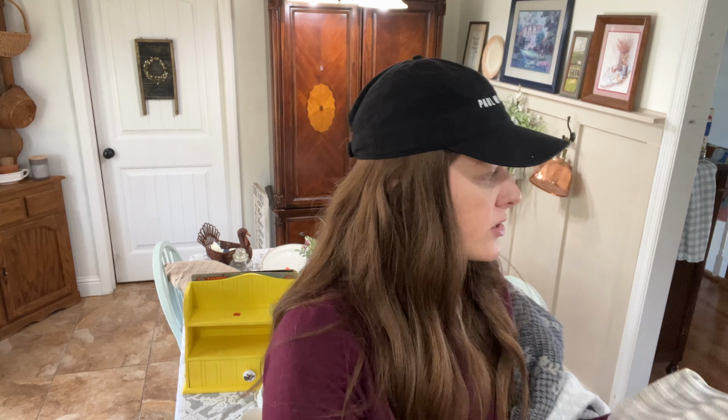The lady that owns it is so, so sweet. And she keeps it very organized. And I just really like it. Very well priced. And a pretty good selection of a lot of different things.